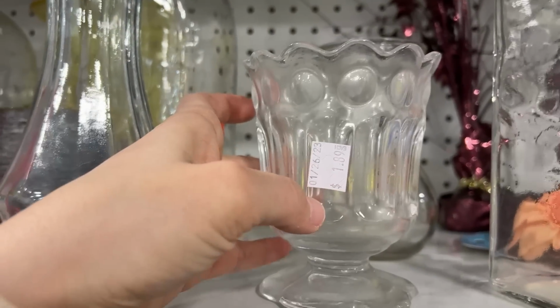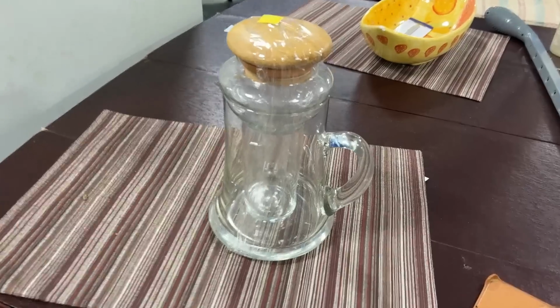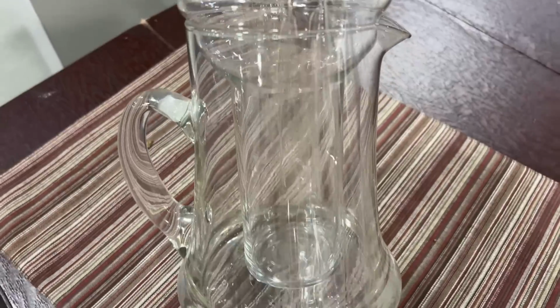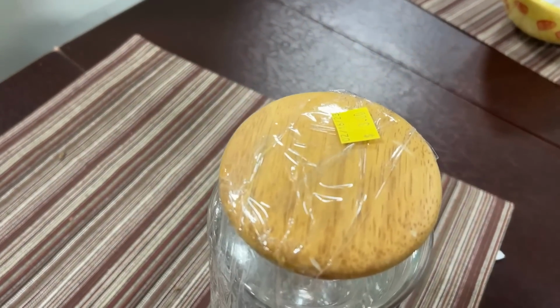Obsessed with this little glassware cup. Everything about it. It's just so cute. I thought about this one a lot, but ultimately decided to leave it. I just thought it was really cool. It was in great shape. It's one of those that you can put ice in to keep it cold, but without it watering down the rest of the drink. So I thought it was cool.